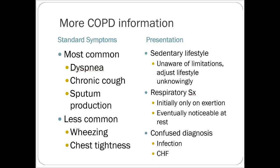So COPD, there's three standard symptoms you look at: dyspnea, chronic cough, and sputum production. Those are your metrics for how well you're doing. How short of breath are you getting? How much are you coughing? And how much sputum are you coughing up? Wheezing and chest tightness are more common with asthma, less common with COPD. Presentation, sedentary lifestyle is usually common.